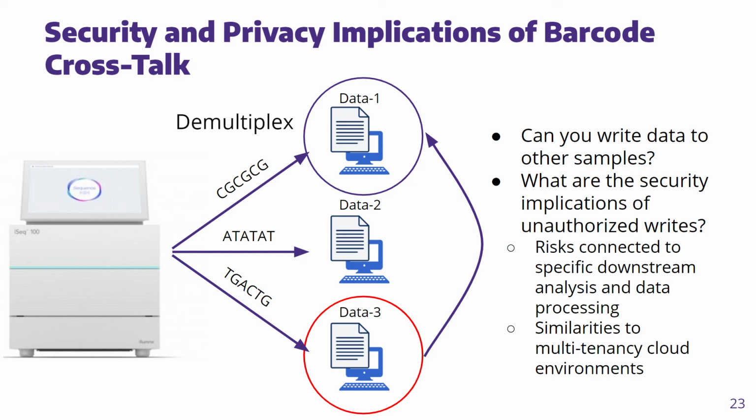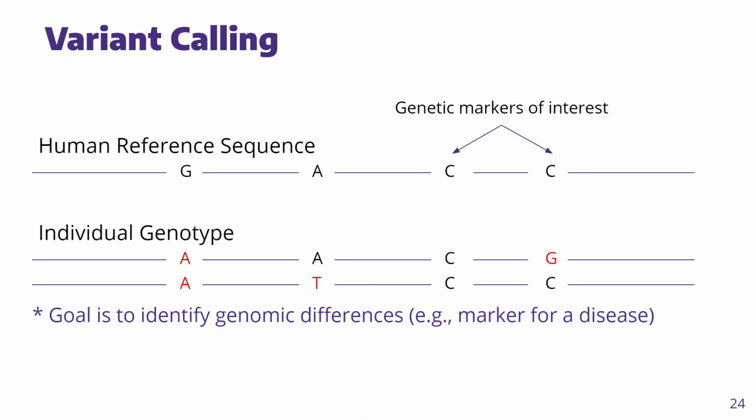And in general, these risks are going to be specific to the downstream processing and analysis that's done with that sequencing data. In this work, we were interested in studying a specific kind of analysis called variant calling. And variant calling is a very common genetic technique to try to identify differences in an individual genomic sample. So in this case, the goal is to identify markers in a genomic sample which differ from the standard reference sequence. And recall that in a human sample, humans have 23 chromosomes. These chromosomes come in pairs. Therefore, you actually are determining pairs of markers at each position.